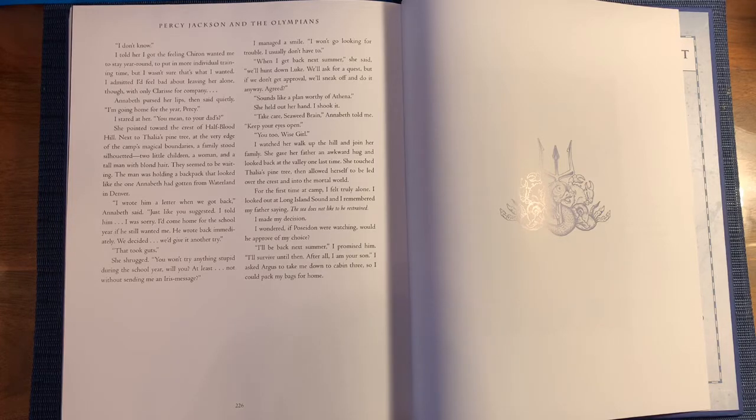I managed to smile. "I won't go looking for trouble. I usually don't have to." "When I get back next summer," she said, "we'll hunt down Luke. We'll ask for a quest, but if we don't get approval, we'll sneak off and do it anyway. Agreed?" Sounds like a plan worthy of Athena.